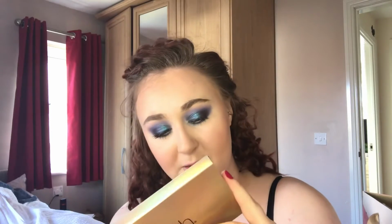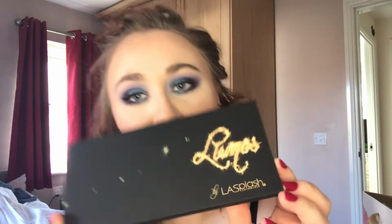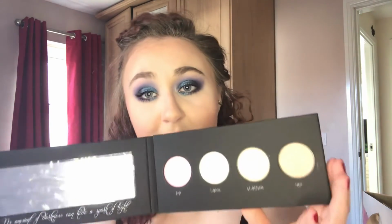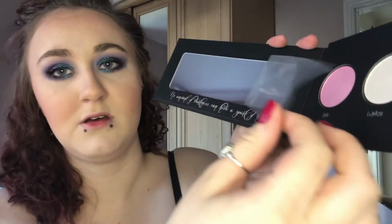For my highlighter, I'm going to go in with this palette by LaSplash Cosmetics. It's so pretty. It's the Lumos palette, and oh my god, I've swatched one, but that's it. I haven't tried any of them on. These highlighters, I don't even know why this was in the sale. It doesn't even show it justice. It's got a little mirror here and it says no amount of darkness can hide a spark of light. Satisfying. Oh, I felt like I ruined it, but satisfying.